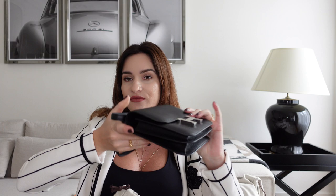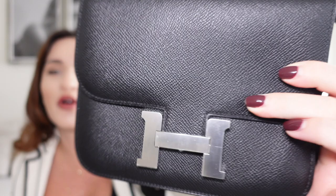This is it in black with palladium hardware. It is a Constance Mini, size 18, in Epsom leather. And over here, we have the Constance that I bought a year ago. Mini 18 as well, in gold hardware, Epsom leather as well, and in étoupe color.